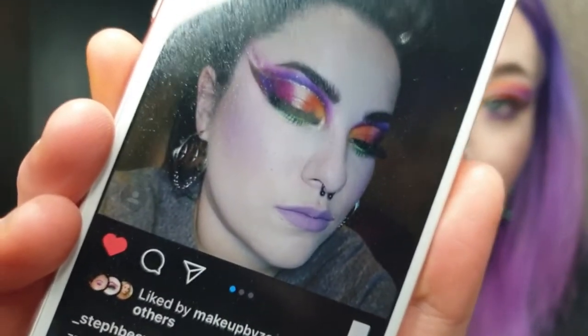Okay, so this is the finished look. I'm pretty happy with how this turned out. Stupid squeaky chair. It's very colourful and sunset-y. It turned out nothing like the picture that I used for inspiration. Let me find it. I used this for inspiration, just the colours really. I did my own thing with it. But I'm very happy with how it's turned out, and the Space Age highlighter is absolutely beautiful.